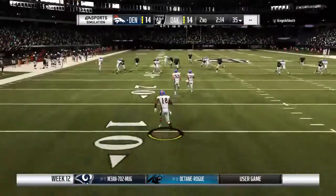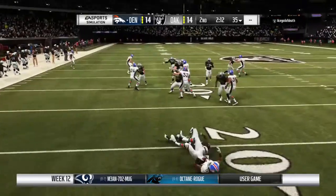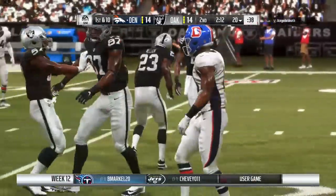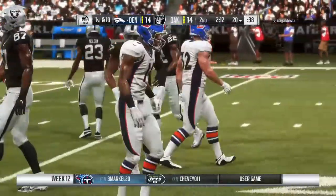This is fielded at the goal line. And he will be marked down right there at the 20-yard line. The Bronco offense now set to come back out onto the field.